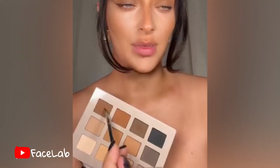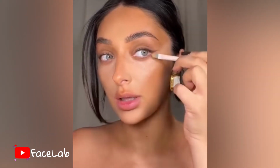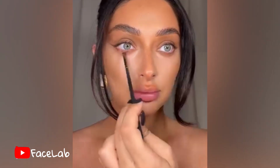Number 12 from this palette. I just powder on top of it to make it nice and soft. And with a little cleanup brush with some of that foundation, just sharpen the edge. Go back in with that first saddle shade and just trace out my entire lash line, including the inner corner. These little details are what's going to really enhance your eyes.